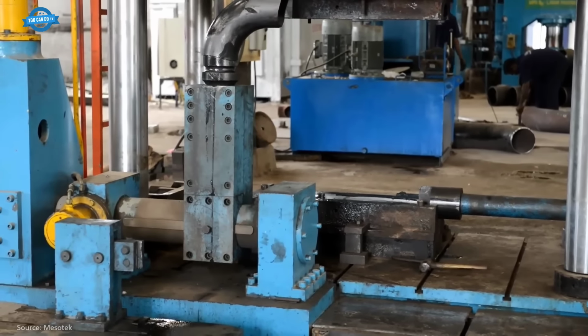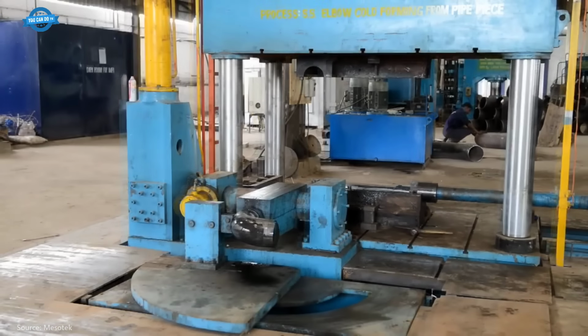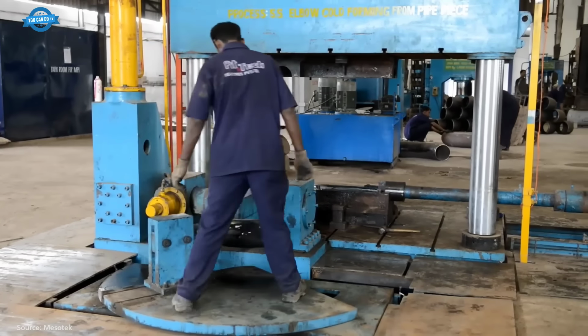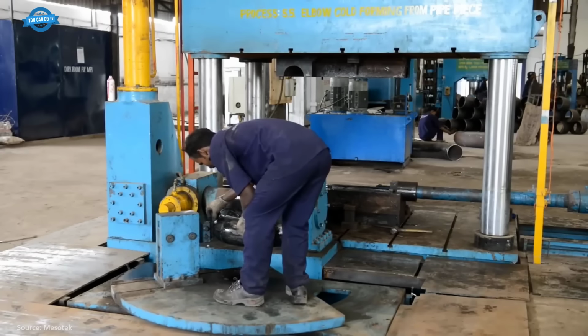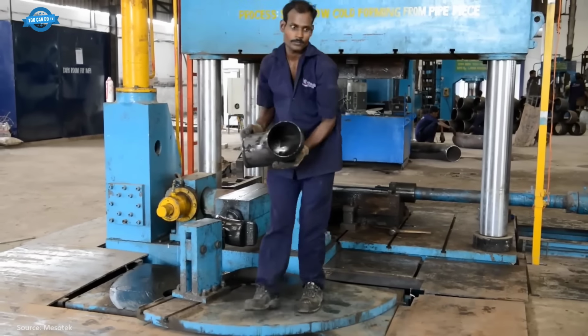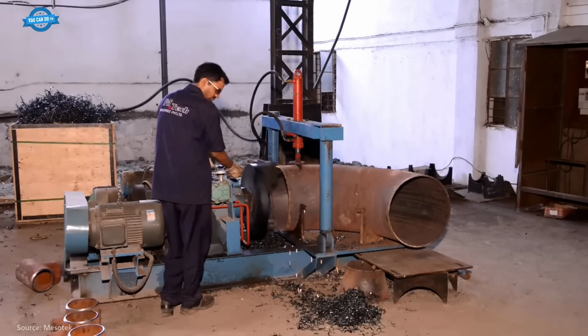Shot blasting plants, 6 inches to 30 inches, clean and prepare pipe surfaces before coating or painting. Electric furnaces for heat treatment enhance mechanical properties of steel fittings. 1,500-ton hydraulic press, used for shaping welded fittings above 24 inches.